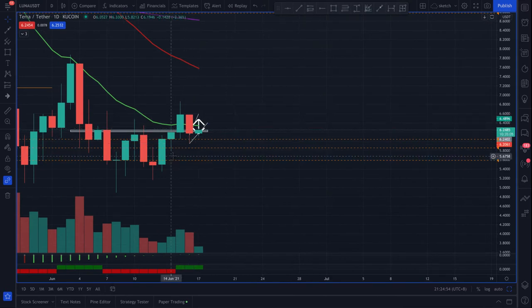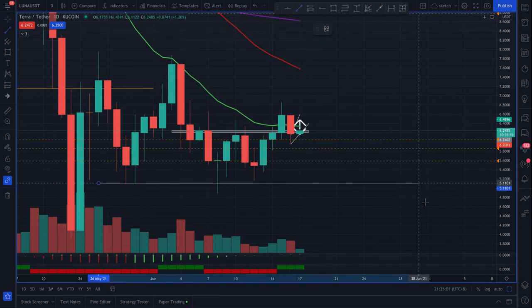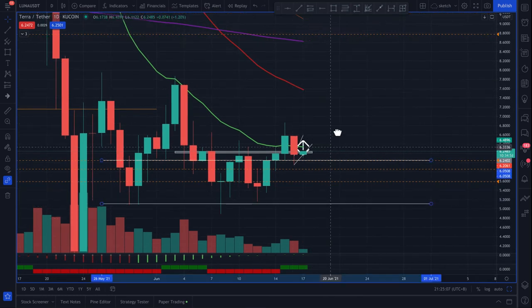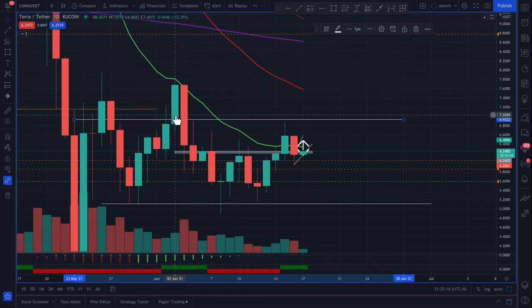Actually, assuming that it's a ranging market right now, which there are very strong indications of such. So you can see a parallel channel, something like that, due to this area. You can see as well as this. You can straight up reject this. In my opinion, this is not interesting.